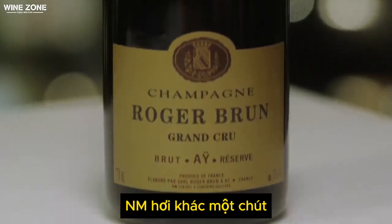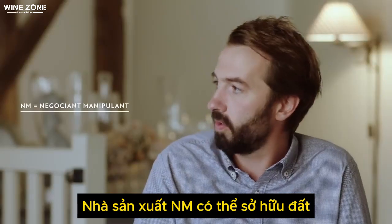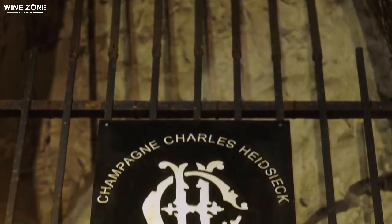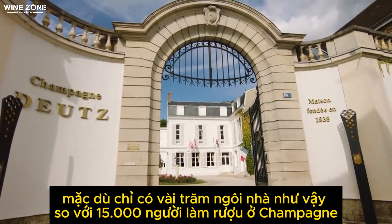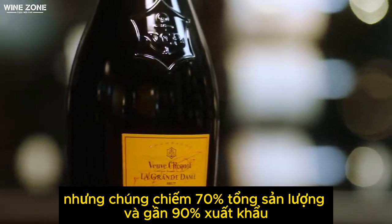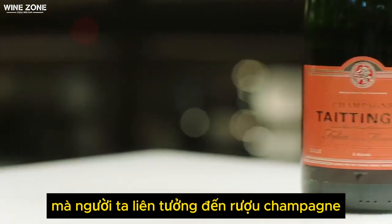NM is a bit different because NM producers have the possibility to buy grapes. NM producers can own land, vines, he can work and make his wine from it, but he can also buy grapes from other producers in Champagne. These are the major champagne houses. Though there are only a few hundred of these houses compared to the 15,000 growers in Champagne, they make up around 70% of total production and almost 90% of export. Within this group of champagne houses are the 24 Grand Marques, the big names that most people associate with champagne.